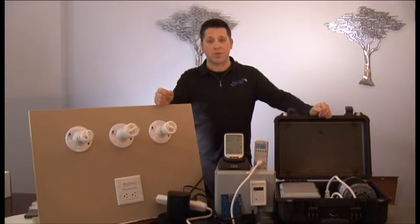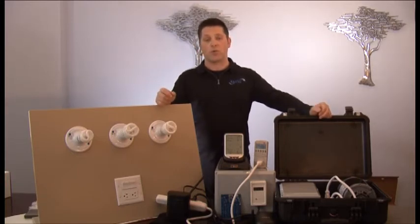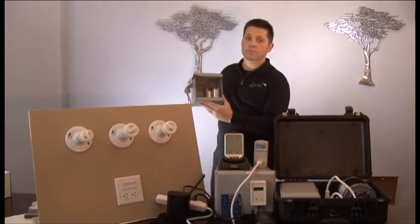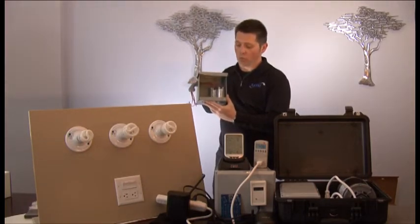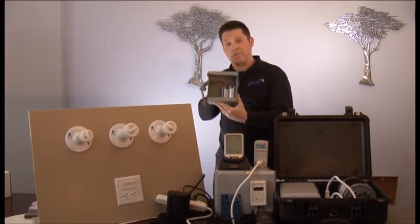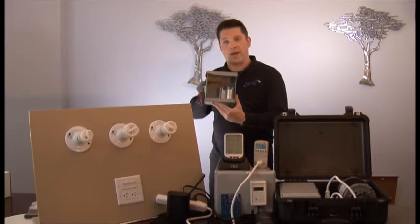One item that's been used for nearly 100 years to correct waveform is the capacitor. What we have in this box is a 100-year-old technology. It is a metal cylindrical capacitor called a run capacitor.